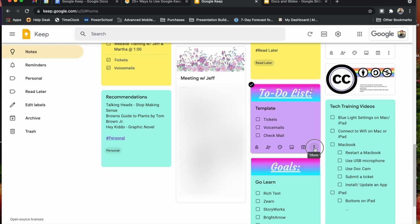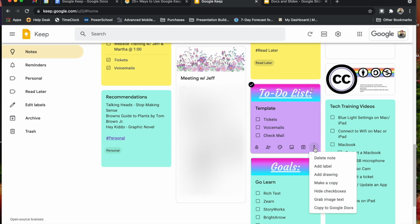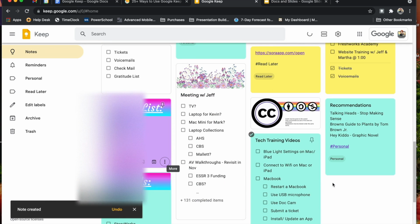You can also use a note as a sort of template by creating the format the way you like and continuing to duplicate the note from the stacked dots at the bottom of your template note.